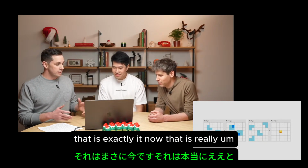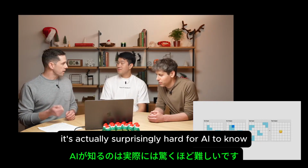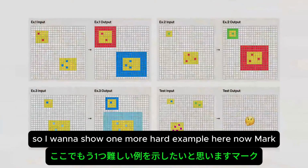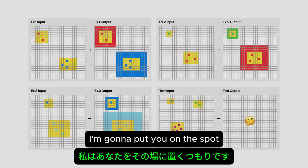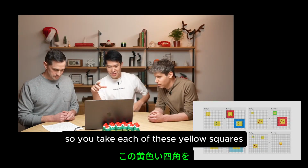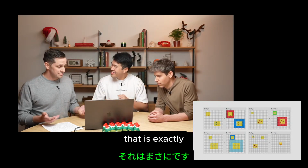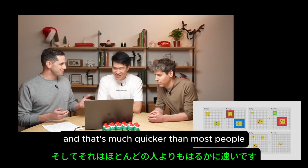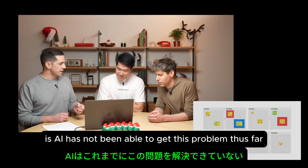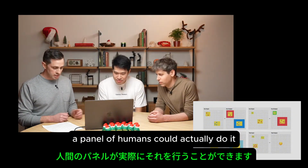Now, it's easy for humans to intuitively guess what that is. It's actually surprisingly hard for AI to understand what's going on. So I want to show one more hard example here. Now, Mark, I'm going to put you on the spot. What do you think is going on in this task? Okay, so you take each of these yellow squares, you count the number of colored squares there, and you create a border of that width. That is exactly it, and that's much quicker than most people, so congratulations on that. What's interesting, though, is AI has not been able to get this problem thus far, even though we verified that a panel of humans could actually do it.